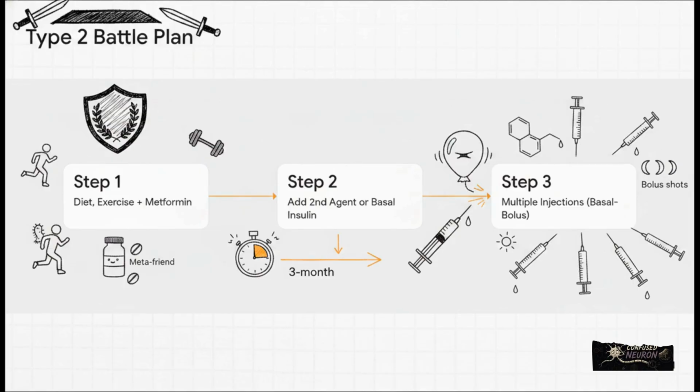If the disease keeps progressing and the pancreas just keeps tiring out, we finally move to step 3, which is full insulin replacement with a basal bolus regimen. That means one long-acting shot for the baseline and rapid shots for every single meal.